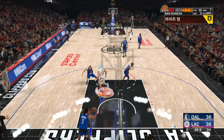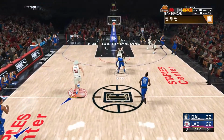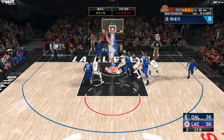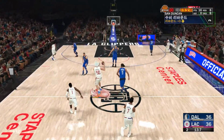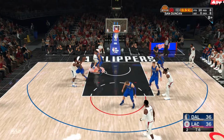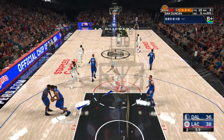Check out the vision from Jackson. He doesn't have to make the flashy play, just wants to make the right play. Just 2 seconds between shot clock and game clock. And it's Doncic missing. The defense is tough as it comes right there. He's a hard man to deny when he gets the ball to the rim. Jackson finds Leonard. To the paint. Here's Duncan. That's good, and it's Leonard with the assist.